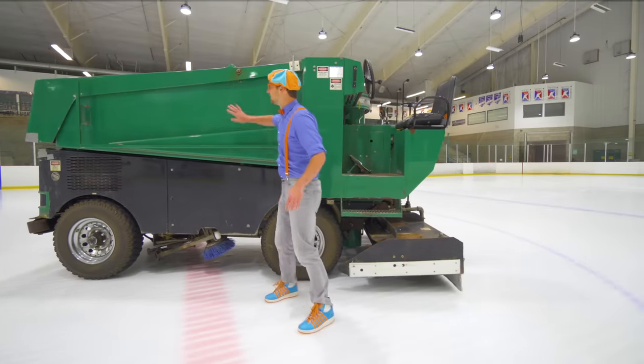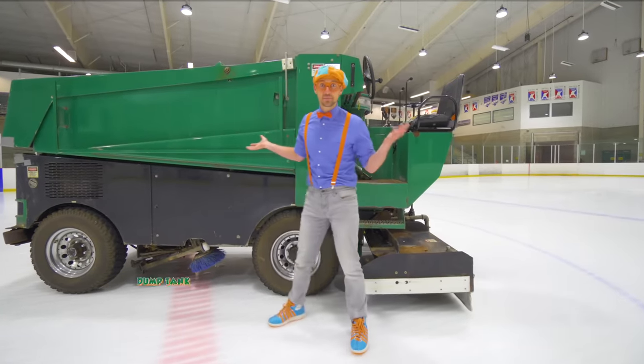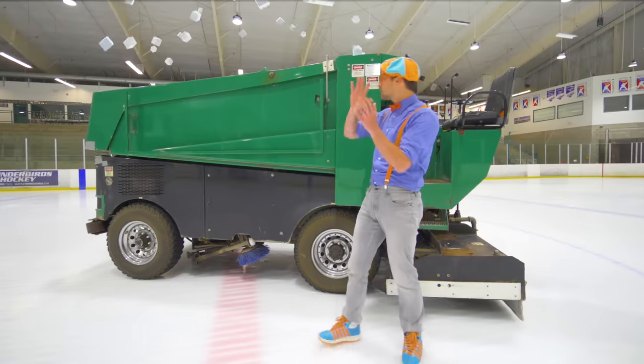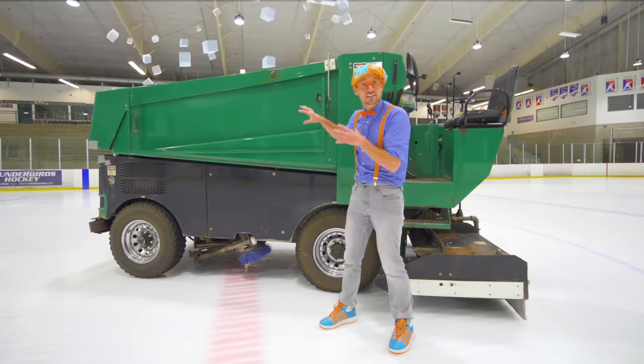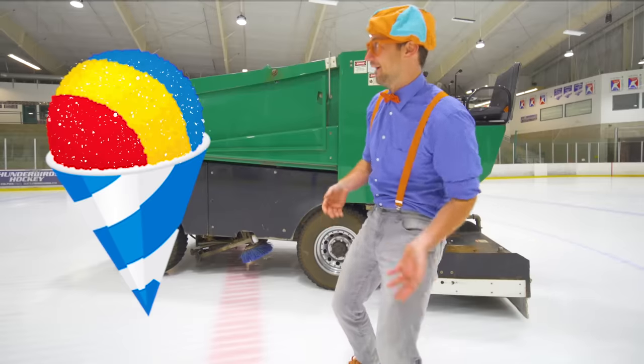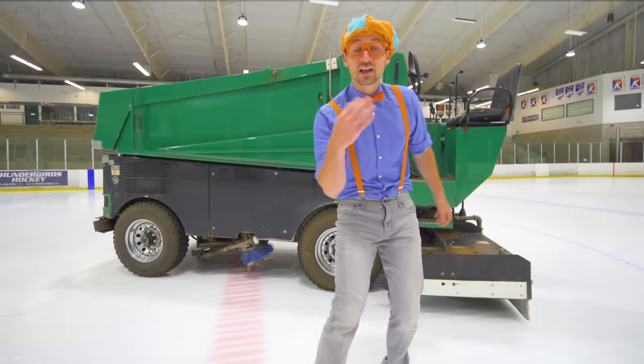Oh, hey, this is the dump tank. When all the ice gets pushed up to the front, this is where all the ice shavings go. It's kind of like a giant snow cone. All right, come back here.